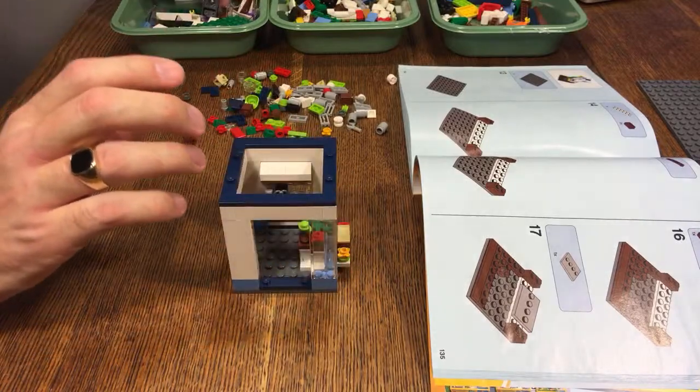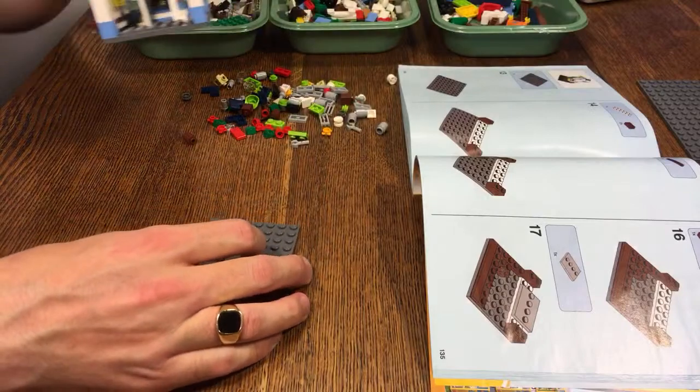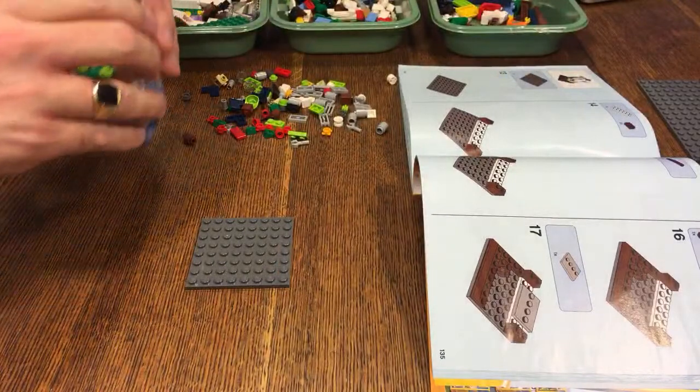I need this. All right, so now I'm doing the door. I'm making the door. Hold the door, saddest scene in that series, that's for sure.